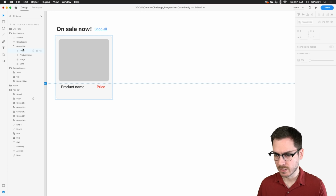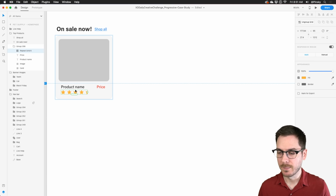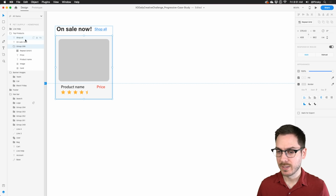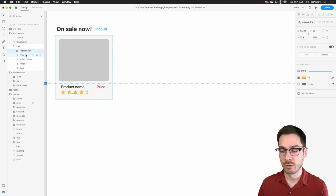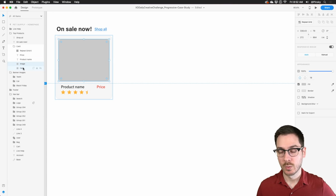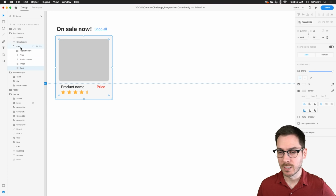Get rid of this repeat grid as well. This was for the, what's it called? The stars. That's the star rating. So what we did is we selected all the elements that made up this group, right? This is the group here. I can just name this card, and this contains the repeat grid for the ratings, the price, the product name, the image, or what will be the image, and the card in the background.